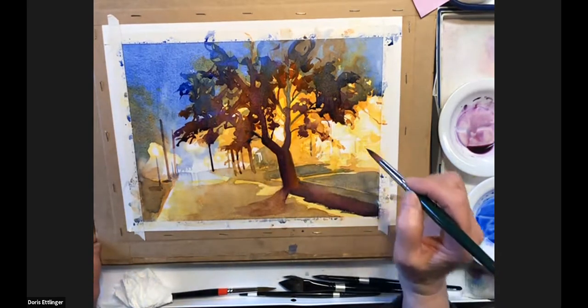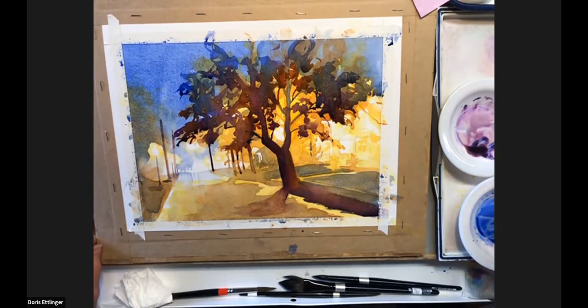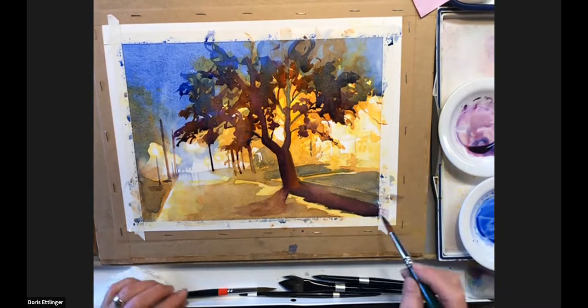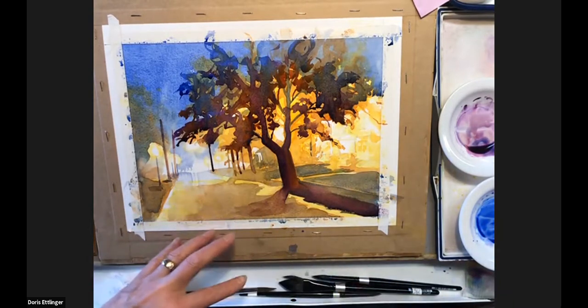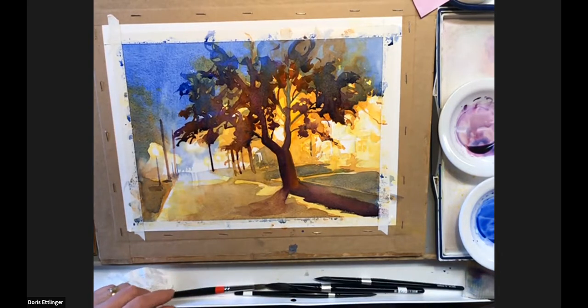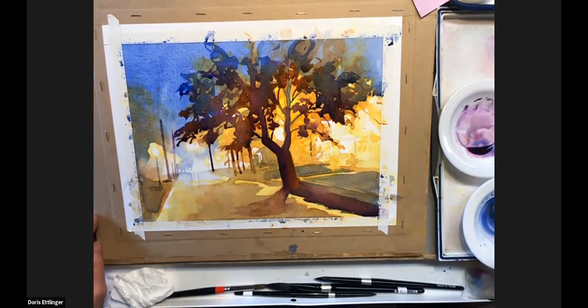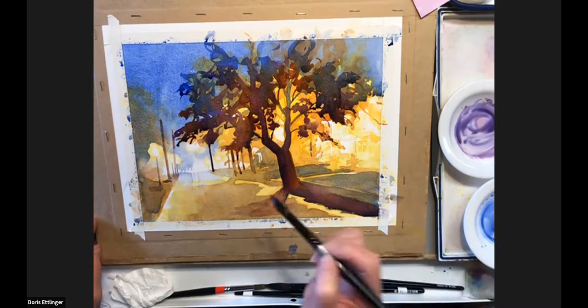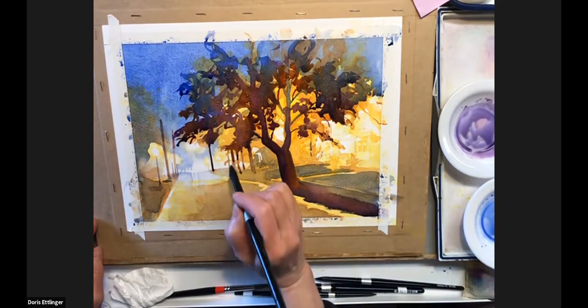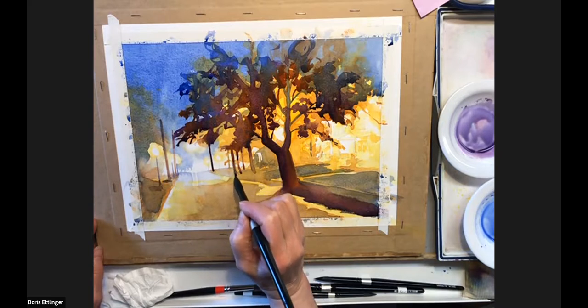All right, so I'm getting carried away with my tree here. So now I'm going to add a little more dark to the street. I'm going to use a bigger brush for this. And so I just mixed some ultramarine with the mineral violet, and I'm going to bring some of these shadows down into the street.